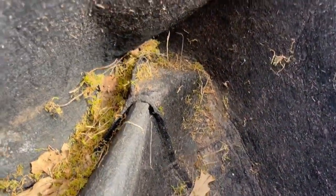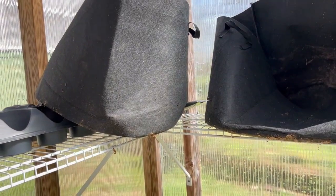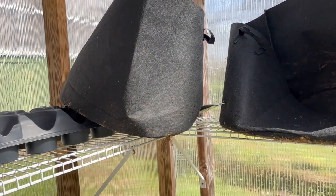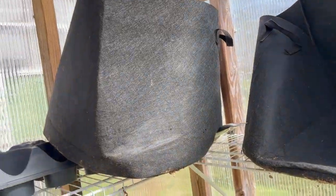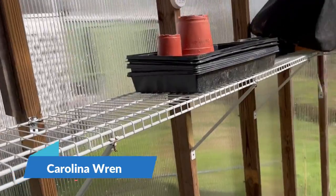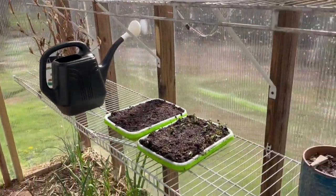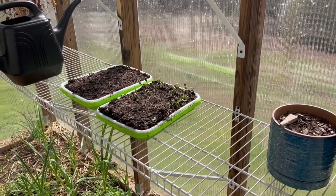All right, and then up here, we have a little bird building a nest in this potato bag, so I'm gonna have to leave it. It's not a nuthatch, but a little brown bird, like a nuthatch. They're around here every year. But that's the update for right now on the greenhouse. Birds, garlic, sunflowers for the chickens.